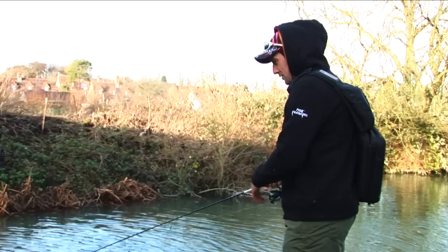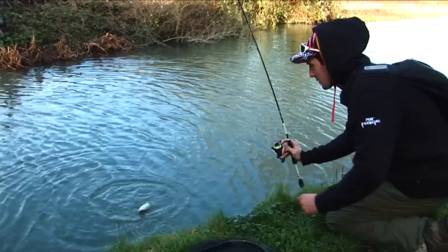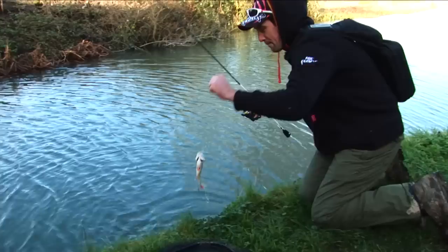I was just coming over the top of a few features on the bottom there. I think the wall here might have broken away in the past, and any little bit of cover like that, perch absolutely love it because they can camouflage themselves away and ambush anything that comes in over the top.